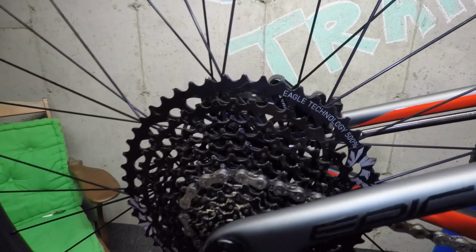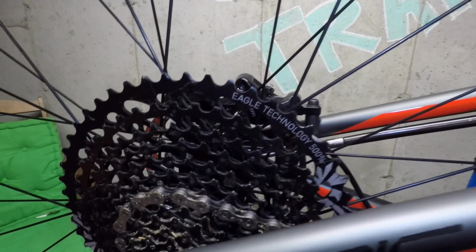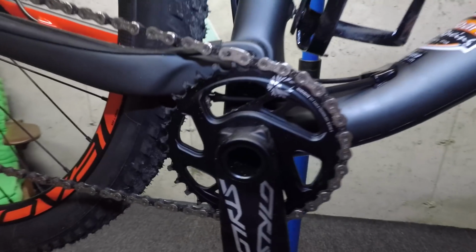We have the SRAM GX Eagle. Got the 50-tooth cog, the big derailleur, and a 32-tooth chainring. And for 2018, Specialized has included carbon hoops in all their Expert models. And on the Epic, we have a 29 wheel or hoop with a 22 millimeter inner. And we have the high-low hubs.